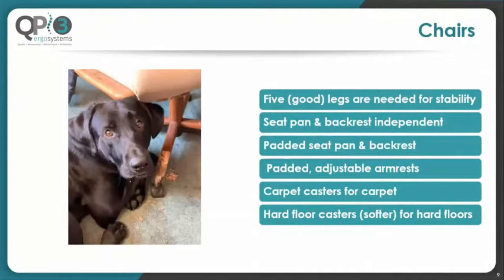Make sure the seat pan, or what you're sitting on, and the backrest are independent, because if they're stuck together, you're not really going to have a lot of ability to adjust the angle between your torso and your thighs. So you're going to tend to lean forward a little bit and push your internal organs into your belly, and it makes you look fat and all that good stuff. You want to sit back in the chair, with a little bit of a lean back, a recline, so that we look better and we're more comfortable and more supported.